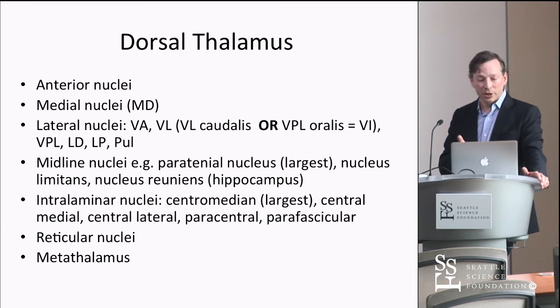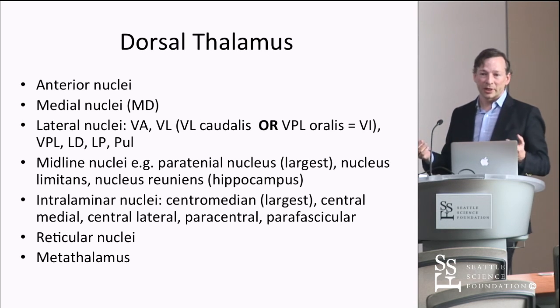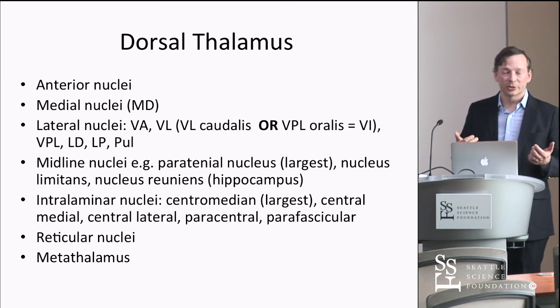Okay, so reticular nuclei, which interestingly, if you look at all of the thalamic nuclei, they don't communicate between each other as best we know. So there's not a lot of internuclear communication, except the reticular nuclei that are on the periphery do communicate with all of those little intranuclear fibers.